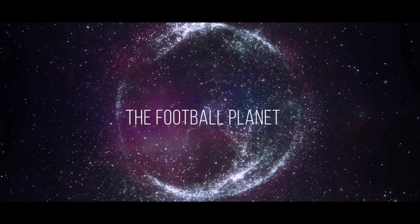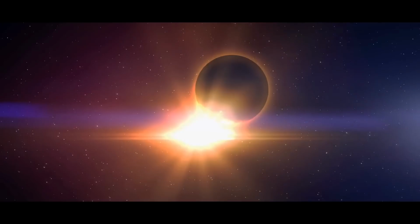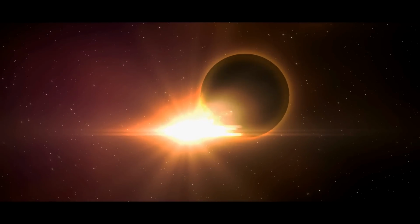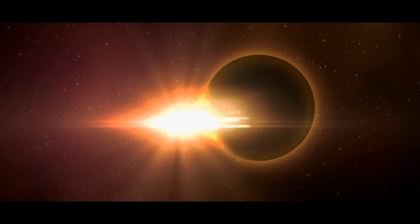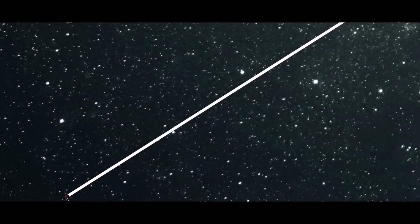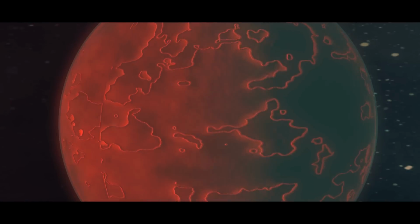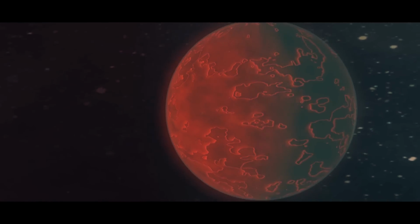Number 6. The Football Planet. Get ready to have your mind blown, space enthusiasts, because we've just discovered the ultimate football-shaped planet, and it's unlike anything we've ever seen before. Meet WASP-103b, the ultra-hot exoplanet that's more than 1,000 light-years away from Earth. This gas giant is so close to its parent star that its shape is being stretched by the intense gravitational forces.